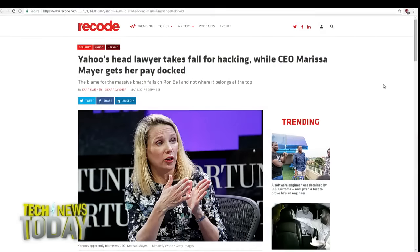Yahoo may have only lost around $350 million of value in its pending sale to Verizon, but there's still plenty of blame flying around internally at Yahoo. Ron Bell, who's Yahoo's head lawyer, was given the axe for not pursuing inquiry into the hacking back in 2014 when presented with, as Yahoo says, sufficient information to warrant it. And CEO Marissa Mayer's pay has been hit as she saw her cash bonuses from 2016, as well as her stock award for 2017, disappear. She put out a statement and basically said she's making sure that goes to the employees of Yahoo.